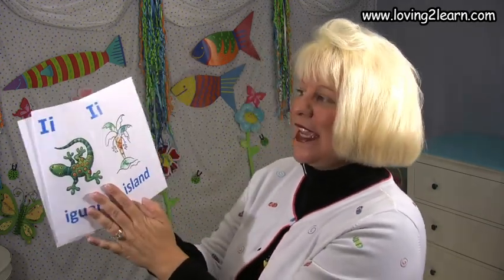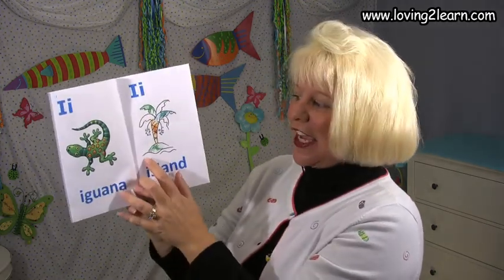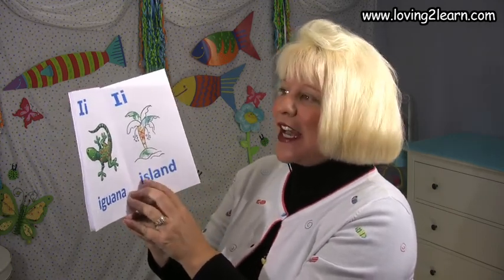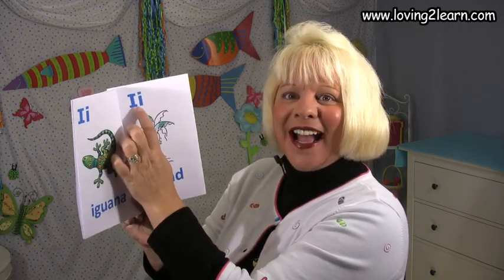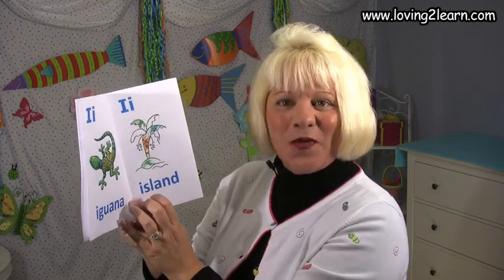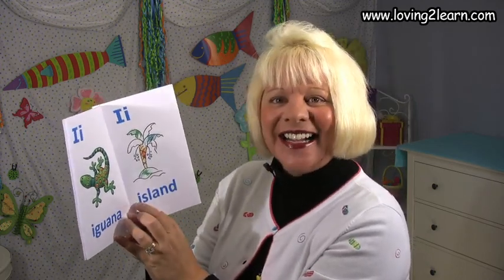Here we have a capital I and a small I and a picture of an island, and here's the word island. Now because the I has the I sound instead of the I, we're going to say I, island, I, because that's the sound that the letter makes. Read it with me. I, island, I. One more time. I, island, I.